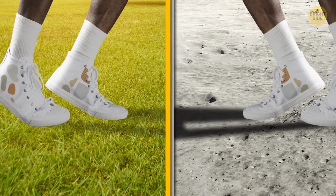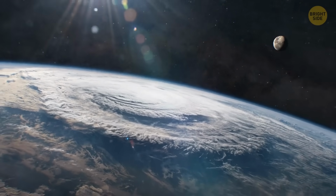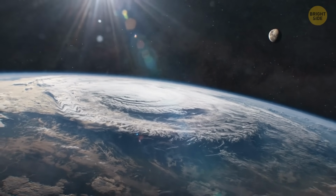If you're standing on the surface of the moon, your shadow will be darker than on Earth. This is because there's no atmosphere to scatter light and create lighter shadows.